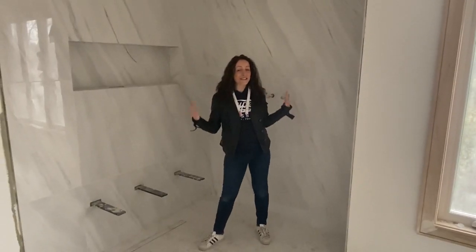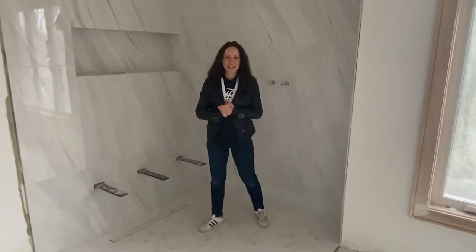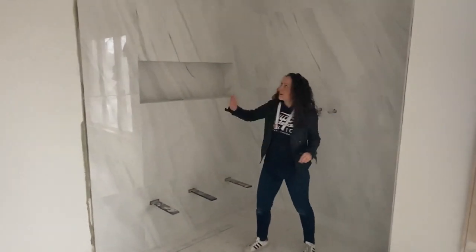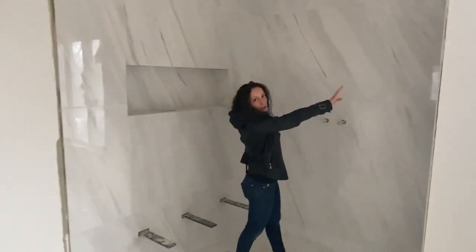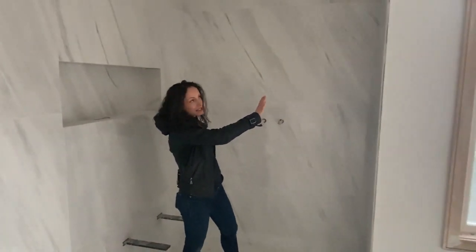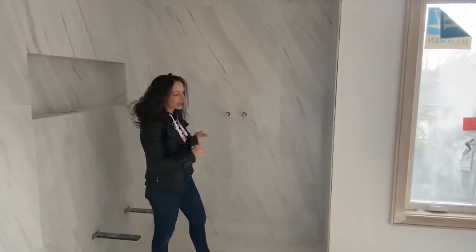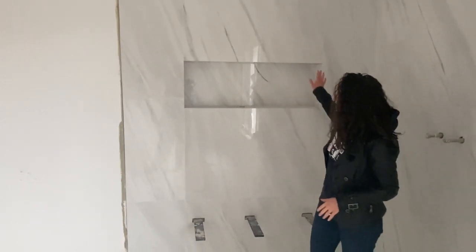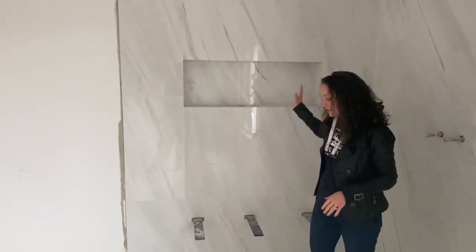So the tile is finally installed in our master shower and it looks incredible. We were able to put a whole large format tile in here. We didn't even need to create a grout line. Here, we ended up creating two just to keep it symmetrical, and I think it looks amazing. This is just framed really nicely and is super clean.